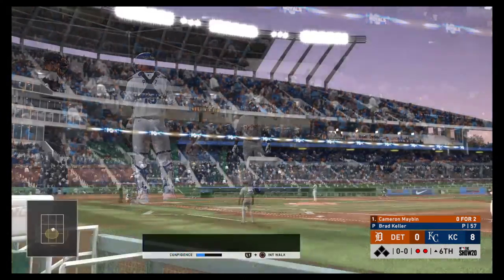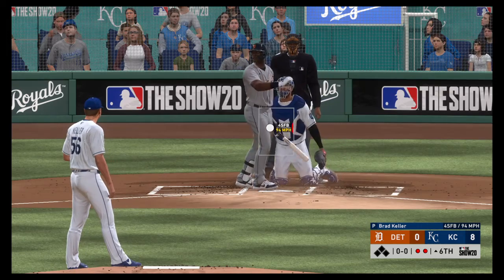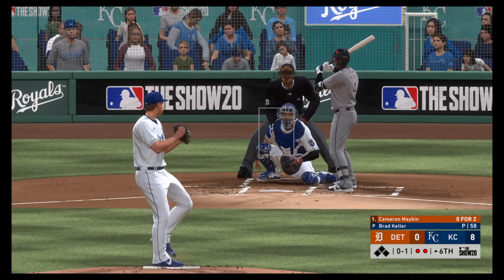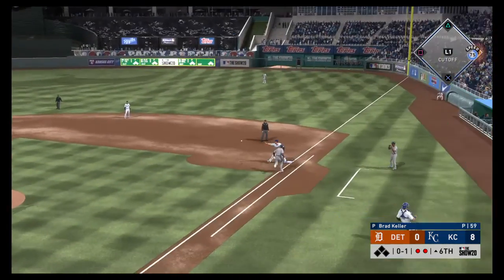Here's Cameron Maybin now. And Dan, it seems like this starter is just dominating the game right now. Feels like we're seeing a lot of 3-up, 3-down innings. No doubt about that, Matt. Hey, I've enjoyed watching him go about his business, but I'm also interested to see if this offense can figure out a way to get a couple of cracks.